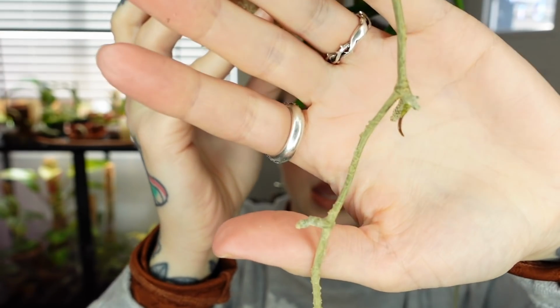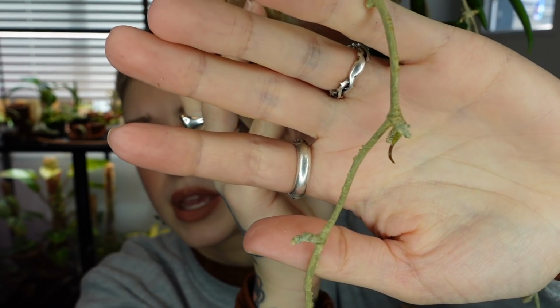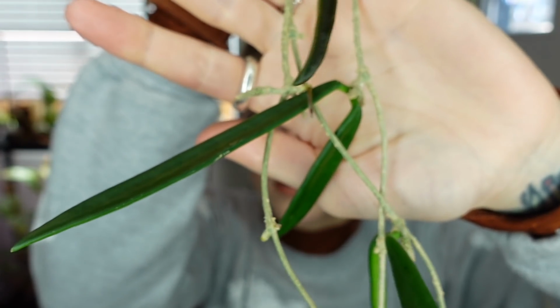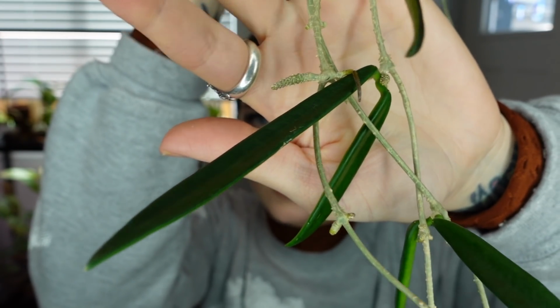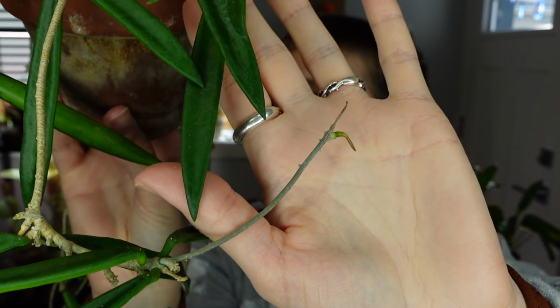And then we also have a leaf coming in. I don't want to knock any of them. Hoya leaves are so sensitive. We have a leaf coming in right there, and then we also have another, where is it? Another leaf coming in right there. If you can see, it's just very small there. Seriously, they're everywhere, you guys. Everywhere that I look on this plant, I'm noticing leaves coming in. Oh, there's another one. Oh no, the same one.